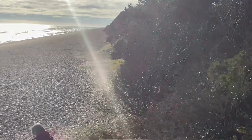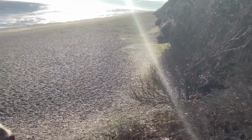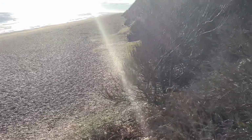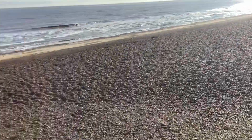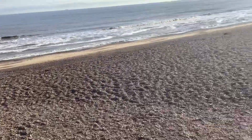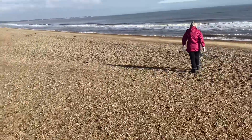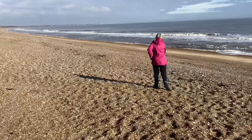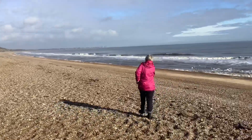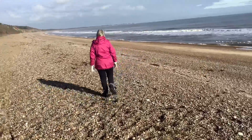So usually when we come down to the beach, we walk this way towards the power station and up through the National Trust area and back along the path of the road. Nearly tripped, but today Carol thinks we're going to go the other way, so we'll go down towards Dunwich, which we did if you've seen our last video on there. We did that walk along the road to Dunwich, so we'll go this way today. I don't know whether we'll go all the way round. We might do.